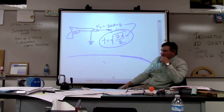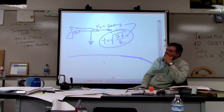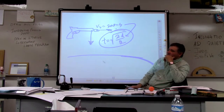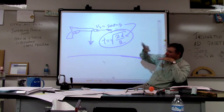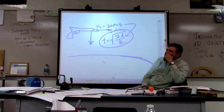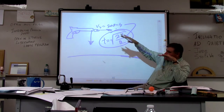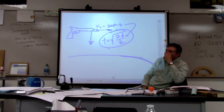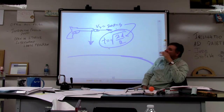Okay. Now, let's jump back here. What did we use to calculate the time that it's in the air? Distance and the acceleration. So is my horizontal velocity a factor in this? No. So if it goes twice as fast horizontally, what's it going to do to the time? It's going to stay the exact same.